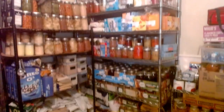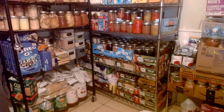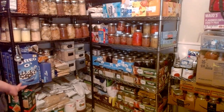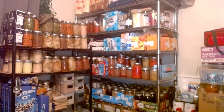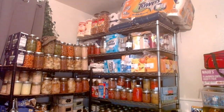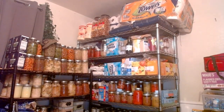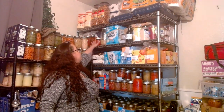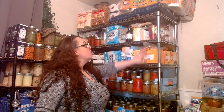Okay, let me see if I can scroll you down just a little bit. Okay, some canned goods, some dried foods, and some flour, and some stuffings, and other non-perishables. Now over here, I'll just scan you up just a little bit. I've got some paper goods. I've got about 200 pounds of rice up there. And then we've got some more pressure canned food. I've got some powdered milk. I've got my trash bags, some other things, some coffee.